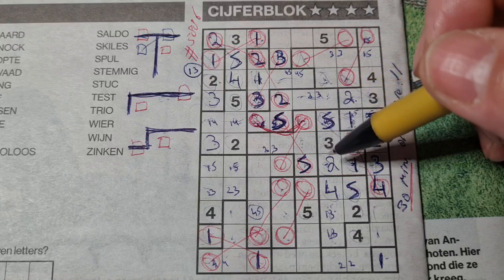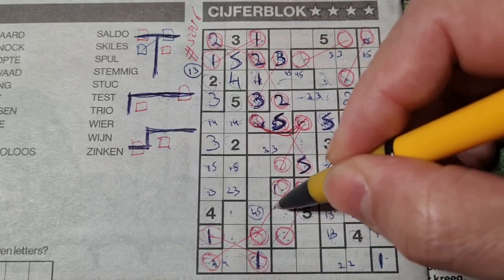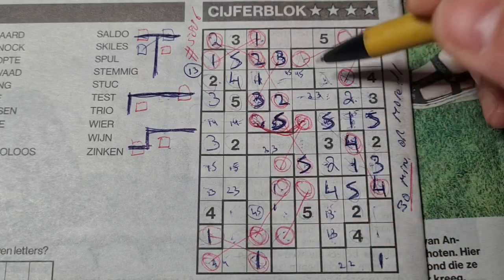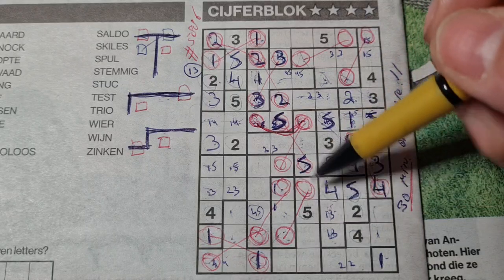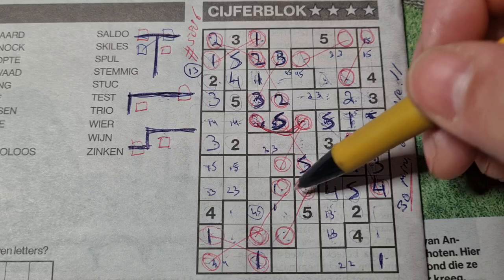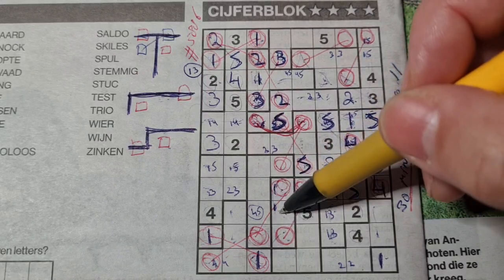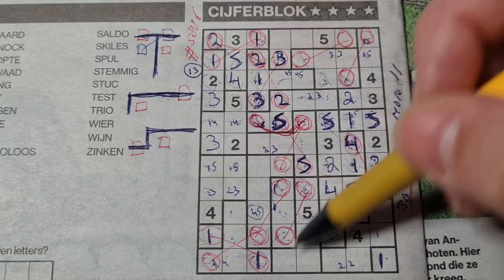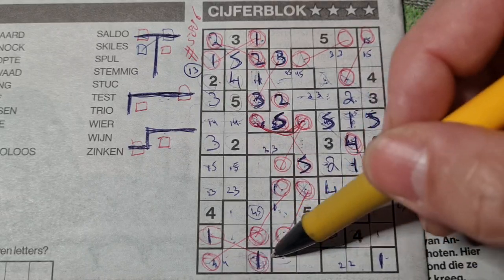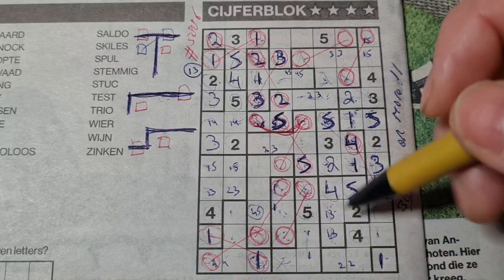Yeah. This box can be a 1. So the 1 could be here, could be there. No 1 in this box, because we have a double 1 there. If I place a 1 here, I cannot fill any 1 in one of those two boxes. Okay, no 1 in this box, but also there can be a 1. So the 1 could be here, could be there. That means we have a double 1 there.